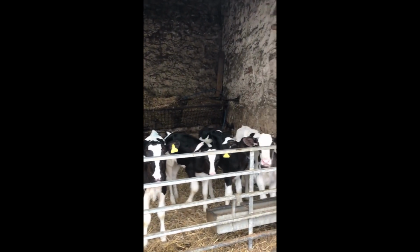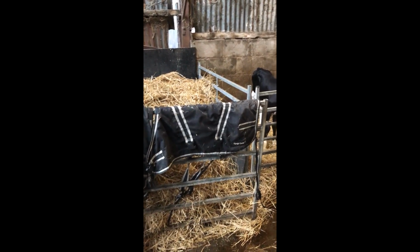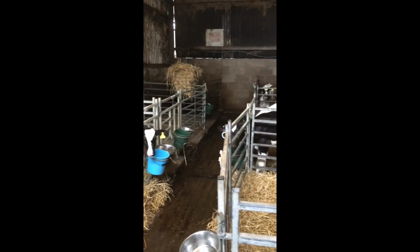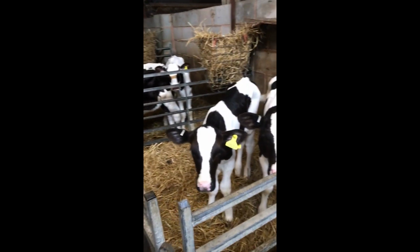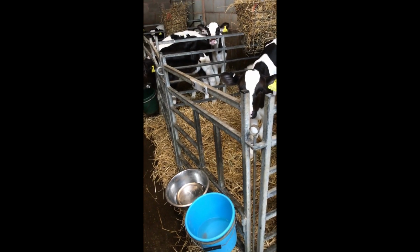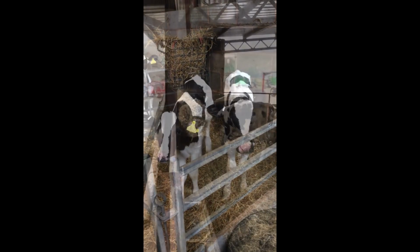On milk up to about weaning age at about 10 weeks old. The calves initially come from the cow and straight into these pens of groups of 2 and 3s. They stay in here for a maximum of 4 weeks, but we try to get them moved on in about 3 weeks' time into the bigger groups of 5, 6s, and sometimes 8, depending on the shed size.